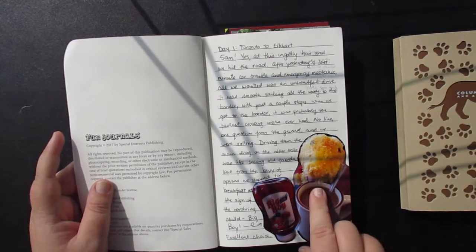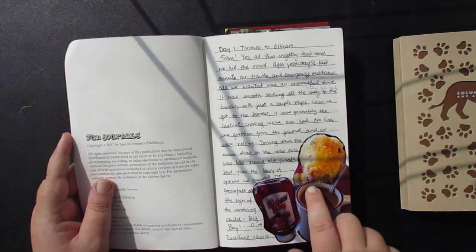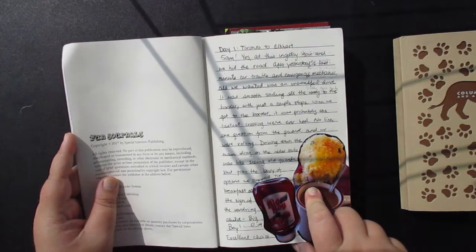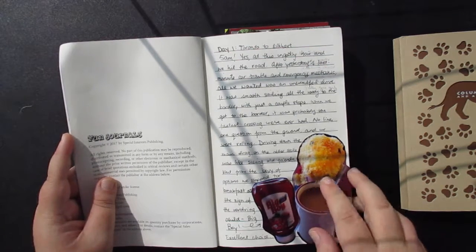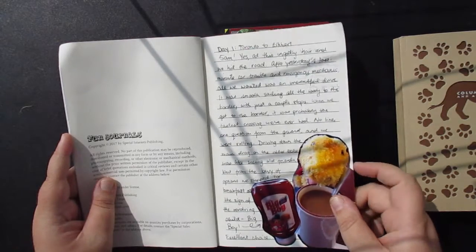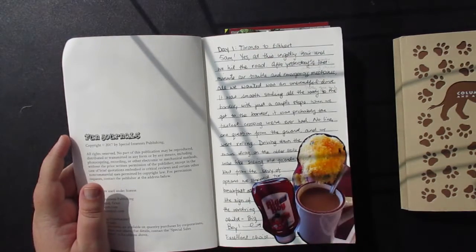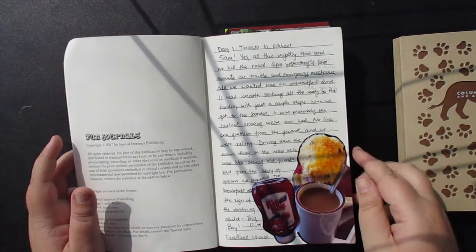So this little guy, his name is Bert the Tiny Dino, and he's a small stuffed animal that travels with us, and he likes to take pictures. He's a cute little way of taking travel pictures with a little bit of interest in them. So you'll see him throughout this journal.